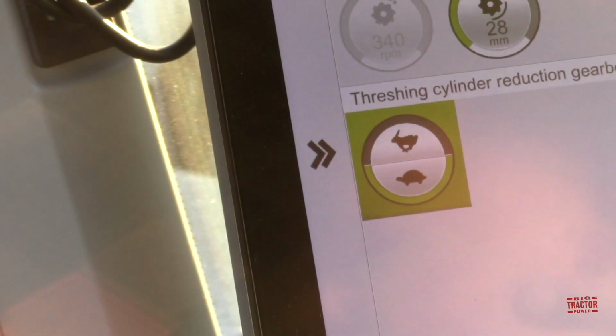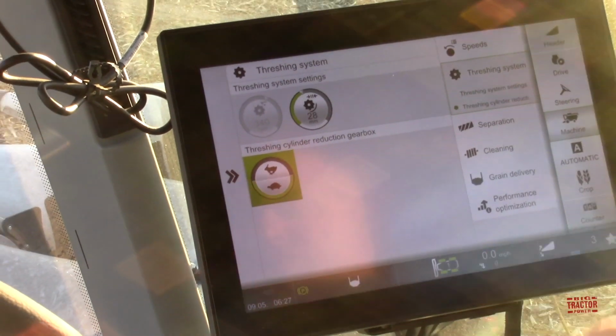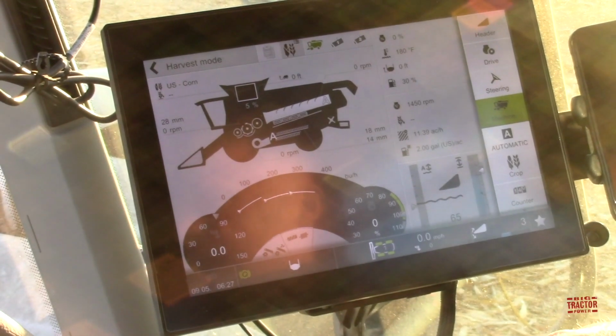And I can also do the same thing on the chopper drive, as well as for the stationary knives and the friction plate within the chopper. So we put all those conveniences right at the fingertips of the operator, so they don't have to leave the cab.